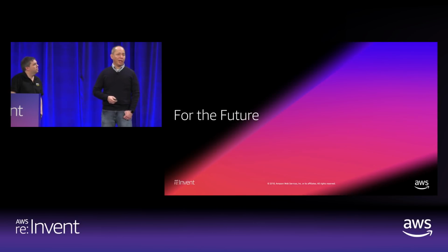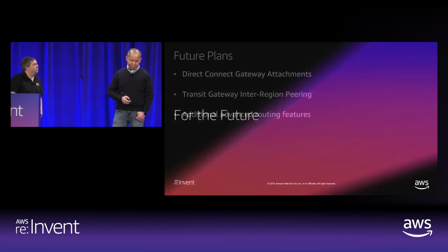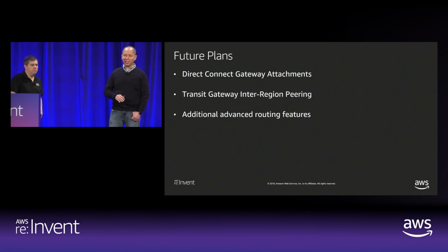So what's on our roadmap? Now this is kind of dangerous when you actually put some stuff on the roadmap, right? So you can't hold me to it.